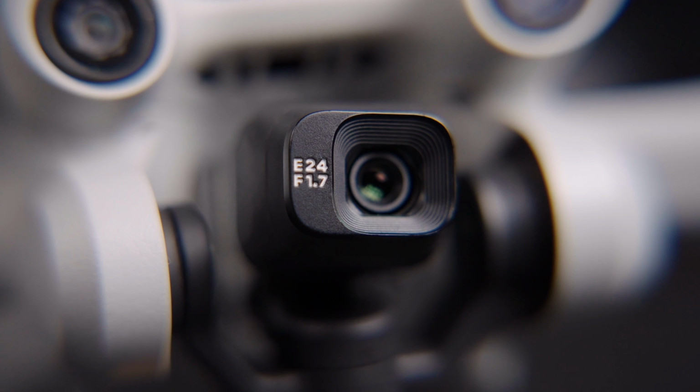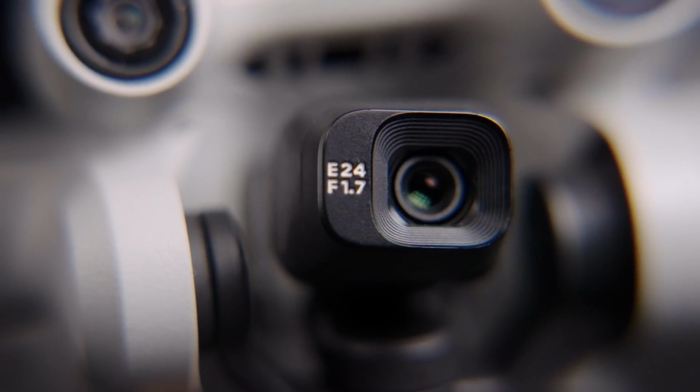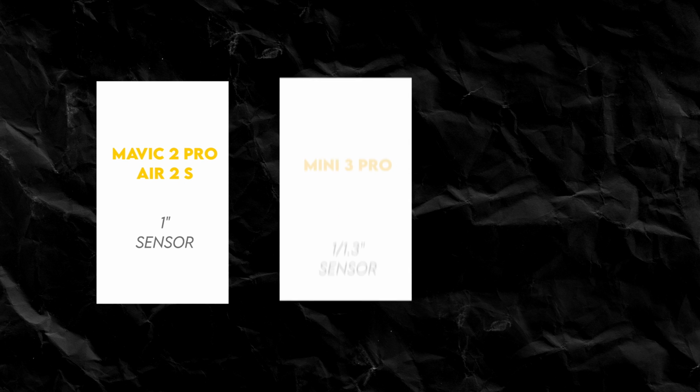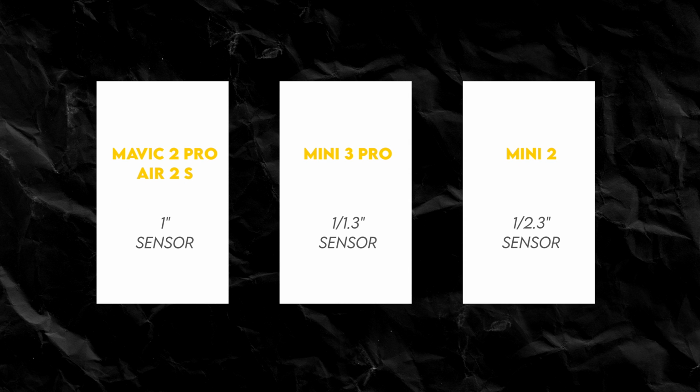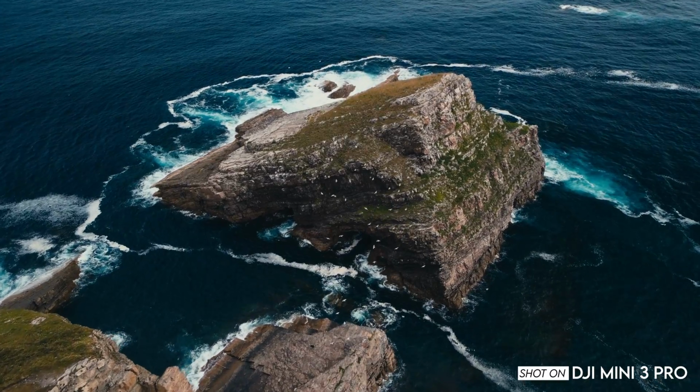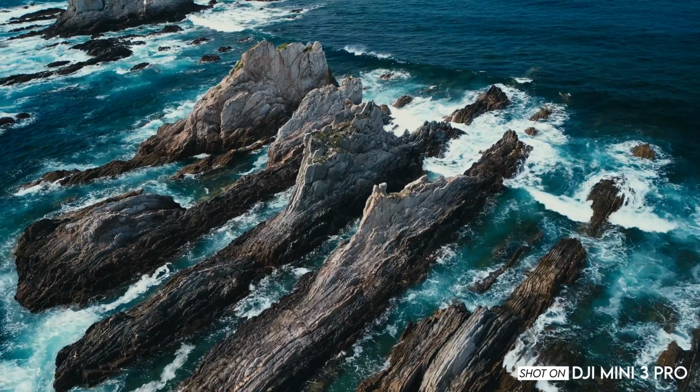One of the things that really made the Mini 3 Pro stand out when it was first released was its impressive video specs, and they still are fantastic today. The Mini 3 Pro has a 1/1.3 inch CMOS sensor, and that is nearly a 1 inch sensor like you would see on the Mavic 2 Pro or the Air 2S, and almost double the size of the Mini 2 sensor. And a big sensor like this in a drone so small is really quite impressive. A larger sensor basically means better low light conditions, a greater dynamic range, and overall better image quality.